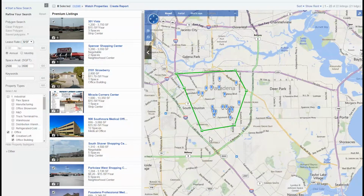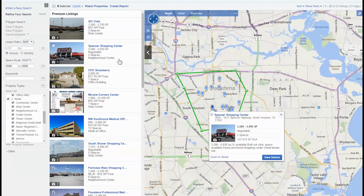So we have a boundary that's already outlined for Pasadena, went a little bit above that, just so we can get as many options as possible. So as you can see, the space, 2,500 to 3,500 square feet. Lease rate, I left it open so we can see everything. And we're looking at office and all retail. So let's see what we have here.